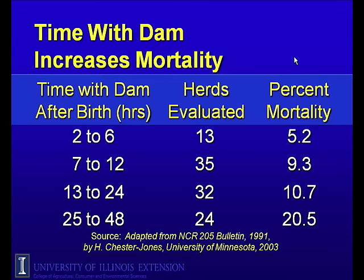I thought this PowerPoint slide brings home the point about how we manage this calf once the heifer is born. Hugh Chester Jones from Minnesota put this together for a 4-state proceedings that we had back in 2003. You can see that the numbers suggest that as we leave the calf with the dam, we increase our chances of that calf not surviving.